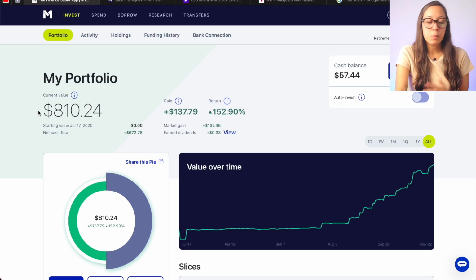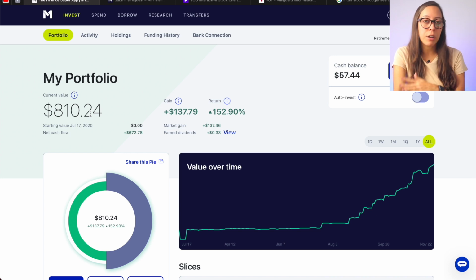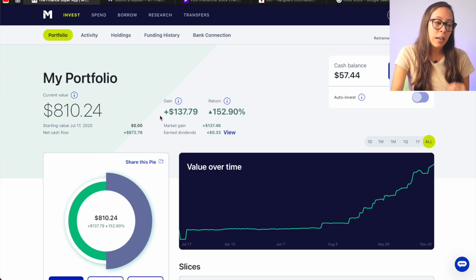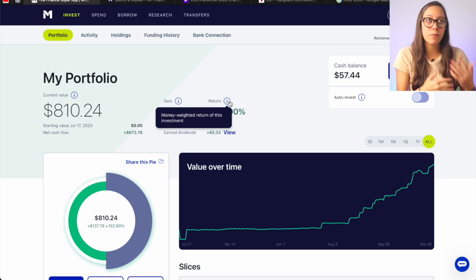So as you can see, this portfolio only has $810.24 per share. That might be a lot of money for some and not that much for many, but this, in my opinion, is a small portfolio in comparison to my Robinhood one, which is a 5-figure portfolio. Now, you can see that it says that it's up 152.90%, but that's only the money-weighted return of this investment, which takes into consideration different things.